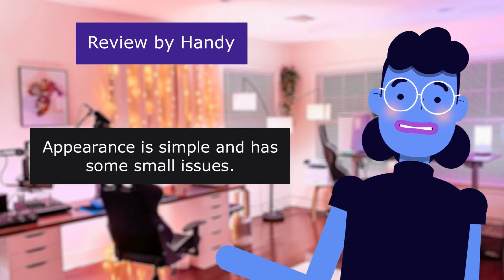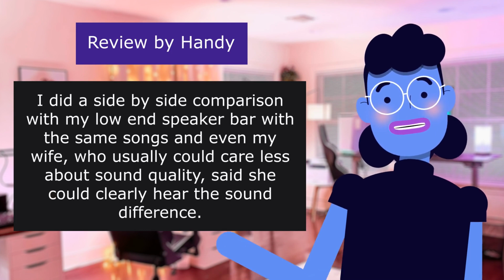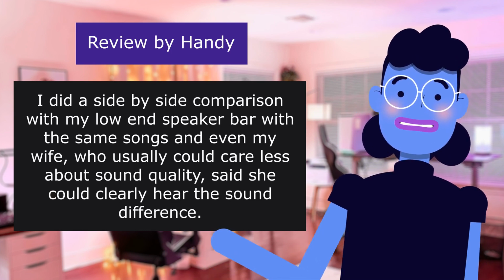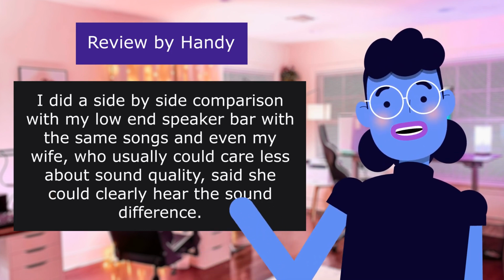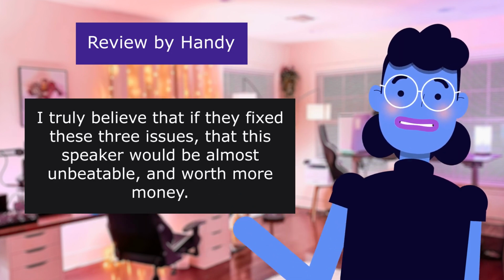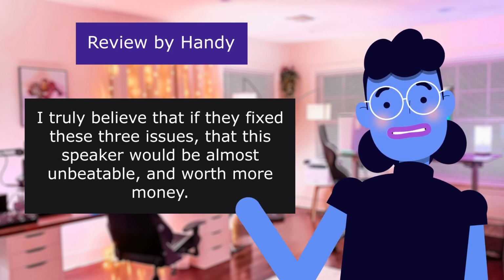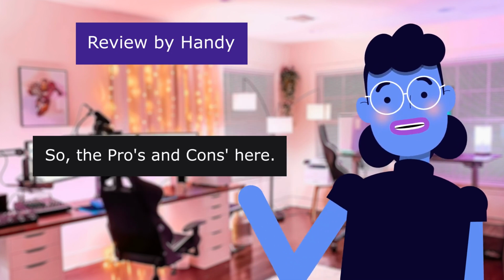Appearance is simple and has some small issues. I did a side-by-side comparison with my low-end speaker bar with the same songs, and even my wife. I truly believe that if they fixed these 3 issues, this speaker would be almost unbeatable and worth more money. So, the pros and cons here.